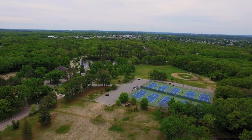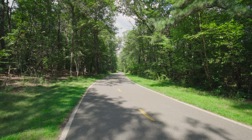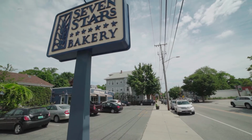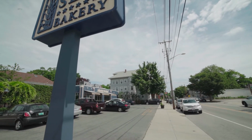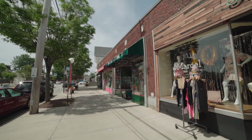Visit beautiful Slater Memorial Park and ride the Loof Carousel or walk along the scenic 10-mile River Greenway. Browse the local shops and venues at the Hope Artiste Village and along lovely Hope Street in Providence.